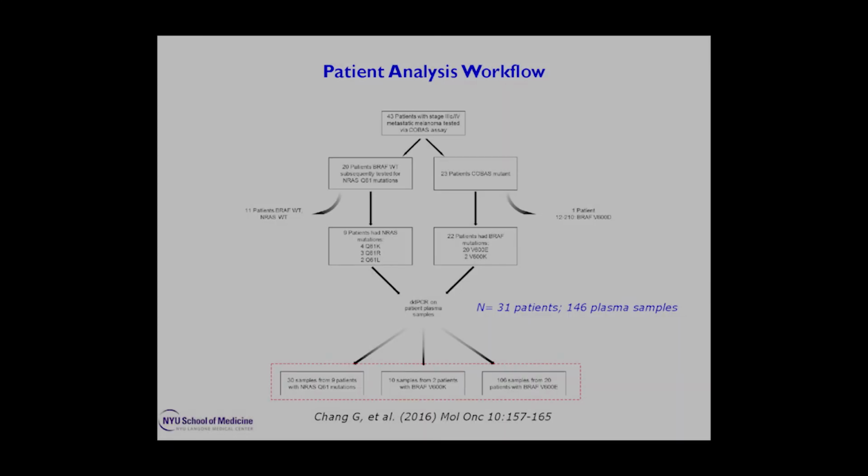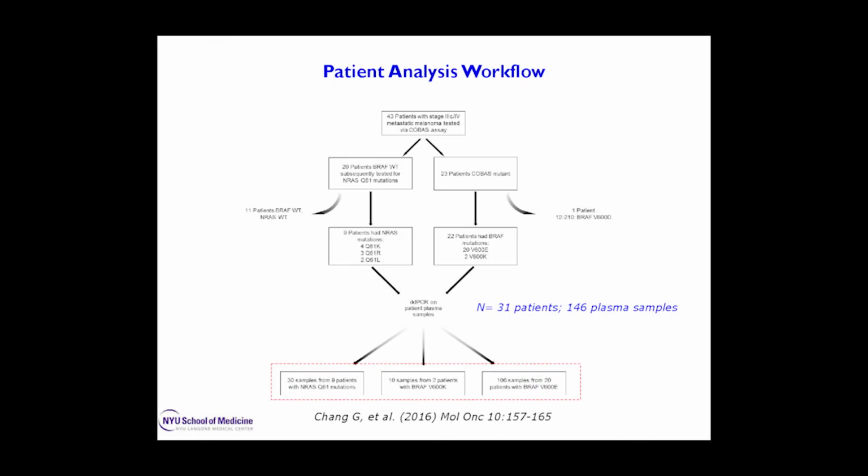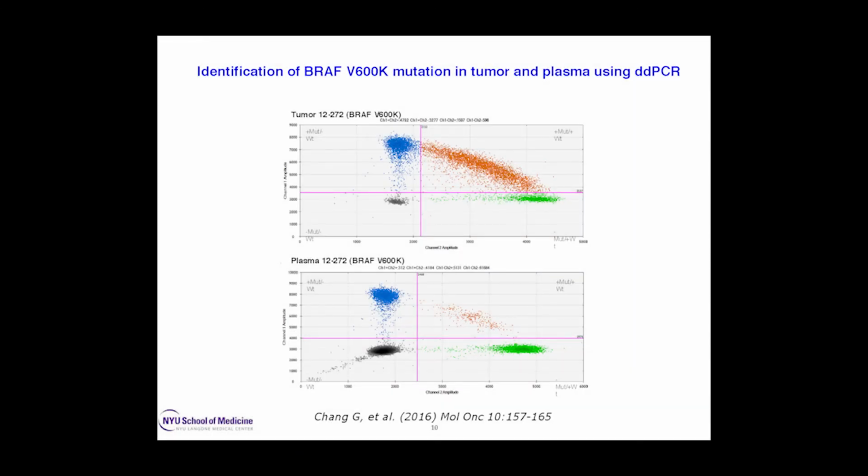Here's the CT scan showing typically a response that I showed you before. You don't have to read the slides, there's a lot on it. Basically, we ended up with 22 patients with BRAF mutations and 9 patients with NRAS mutations after screening initially 43. So 31 patients, we had 146 blood samples.